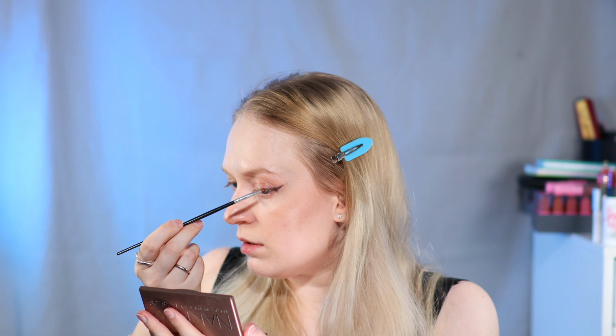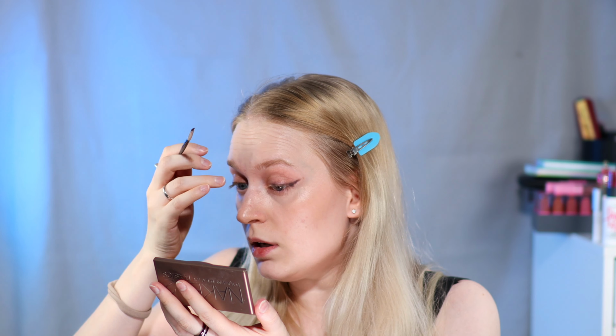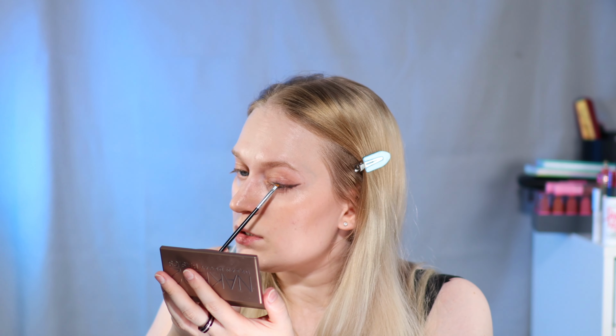And I don't want to redo anything. I don't want to fix my eyes. I don't need the precise symmetry. So all I'm doing is just lining my lash area. This can be a bit messy. You can remove it later with a cotton swab, Q-tip. But that is the idea.